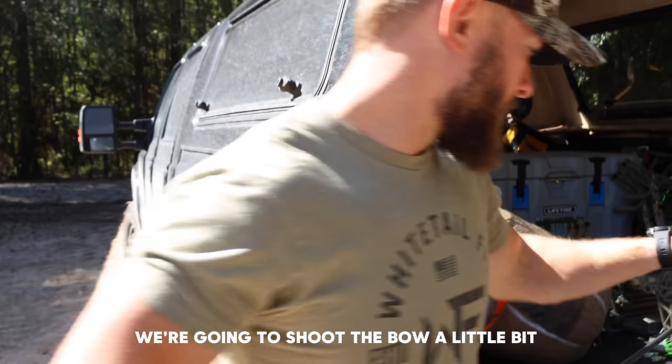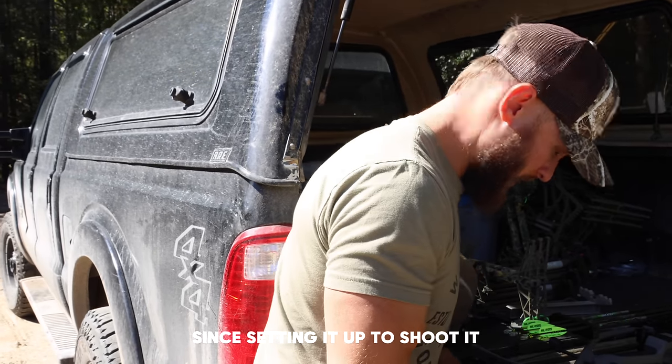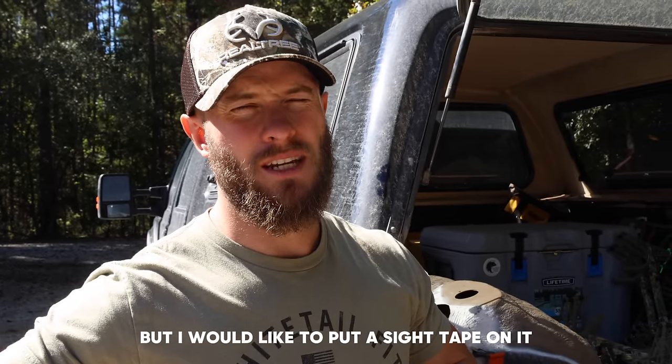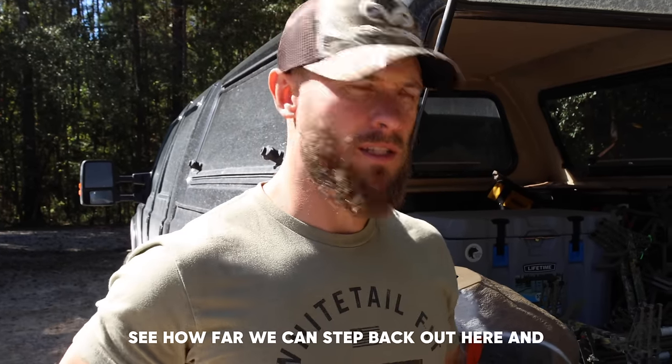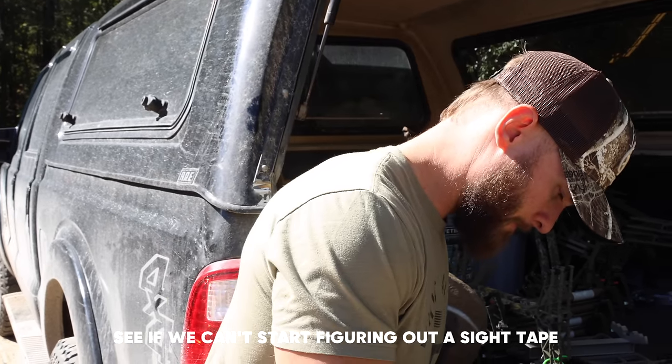Bye. We're gonna shoot the bow a little bit because I haven't got a whole lot of time since setting it up to shoot it. Got 20, 30, 40 dialed, but I would like to put a sight tape on it. So we're gonna see how far we can step back out here and see if we can't start figuring out a sight tape.